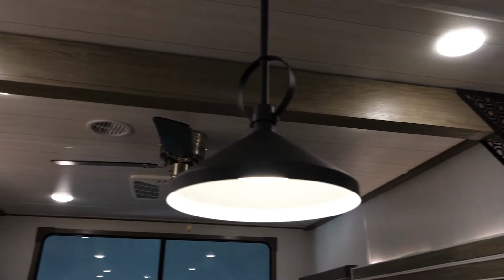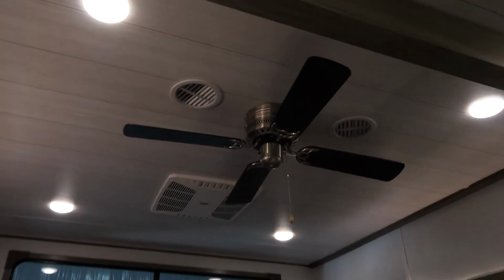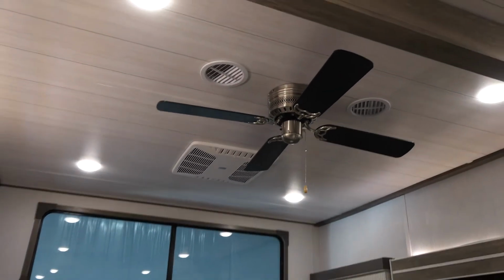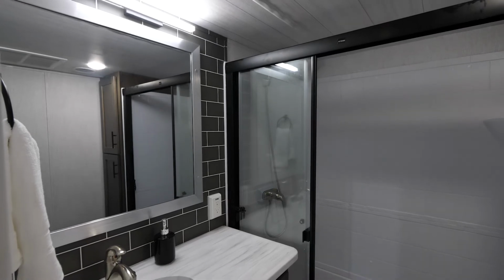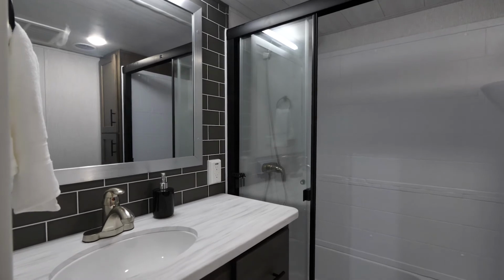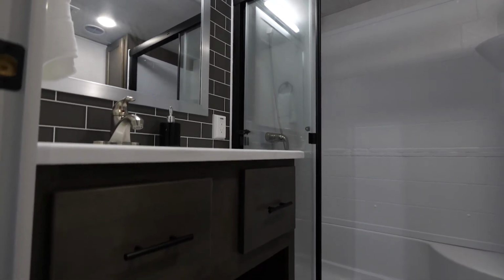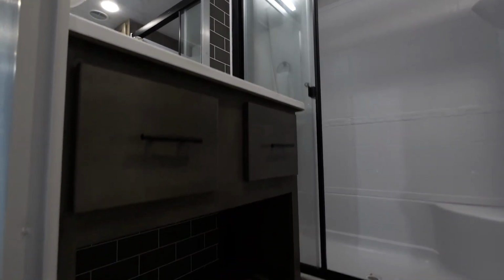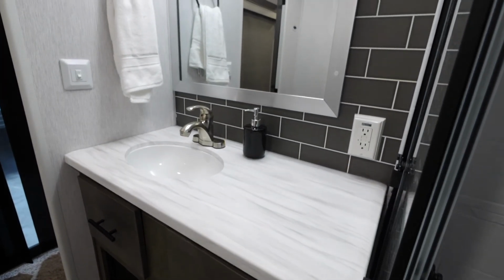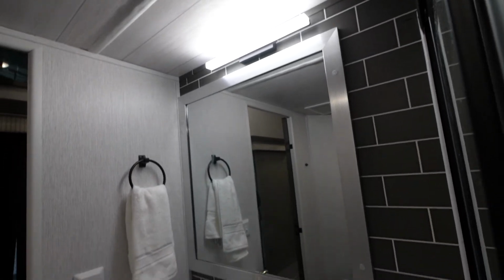As we pan around, beautiful ceiling fan. You're gonna have your ducted air conditioner. You're also gonna have beautiful frosted glass cabinetry all the way around. As we enter the bathroom on the 42DL, you're gonna notice a couple of things. Number one, this will resemble your home bathroom or the bathroom of a high-end hotel. You're gonna have all the amenities that you're gonna want and the amenities that you expect in something like this. You'll see the beautiful countertop, huge mirror, nice glass shower door, enormous shower size. All right, you're gonna have a beautiful LED light on the top.